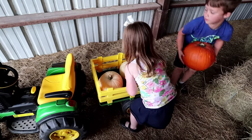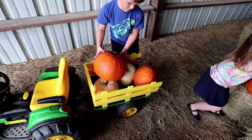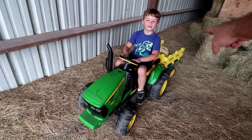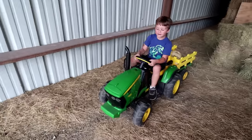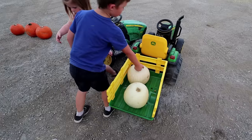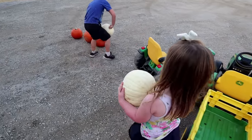I think that's pretty full. Maybe one more and that's it. Okay, that's good. The rest, we'll have to go get a big tractor, okay? All right, Hudson, let's take the white pumpkins outside so we can crush them, okay? Go for it. All right, guys, put the pumpkins out. Go put it in a line so we can run them all over.